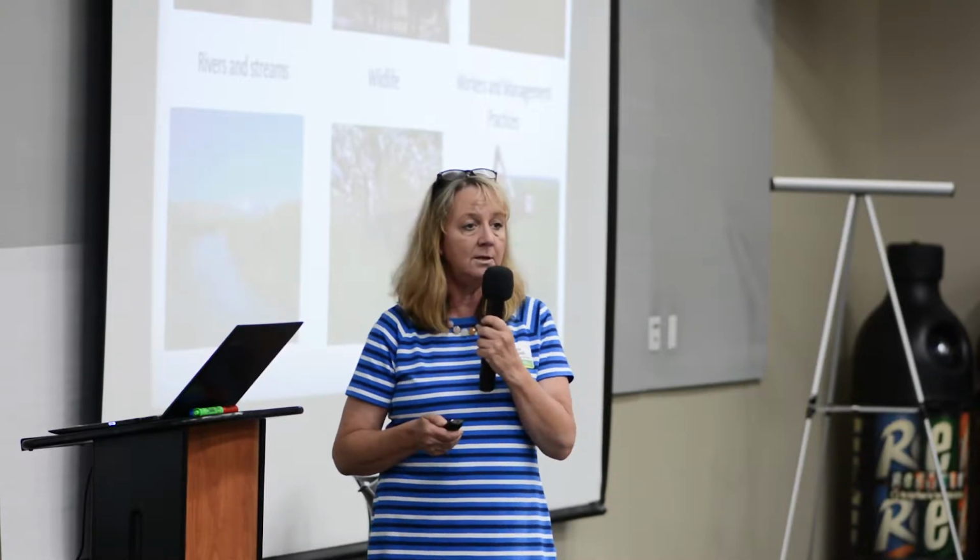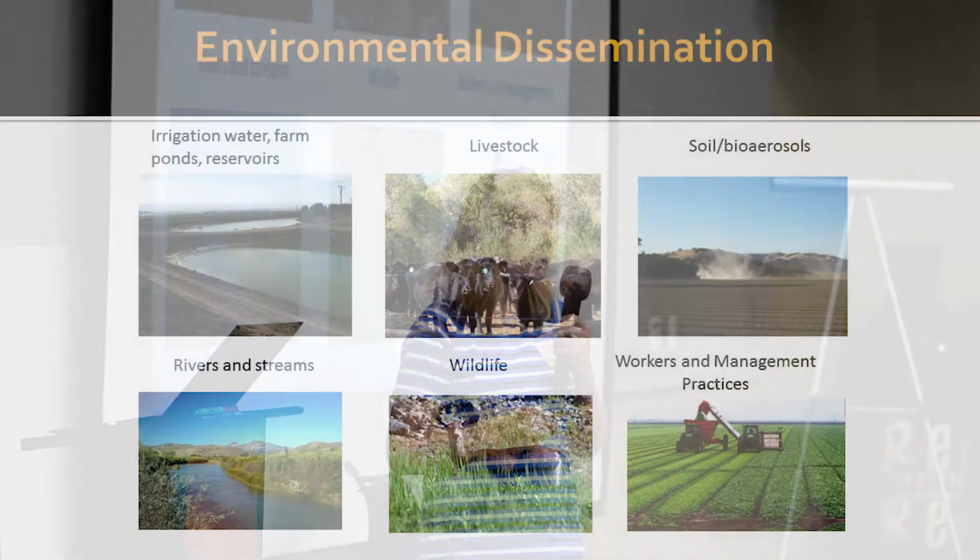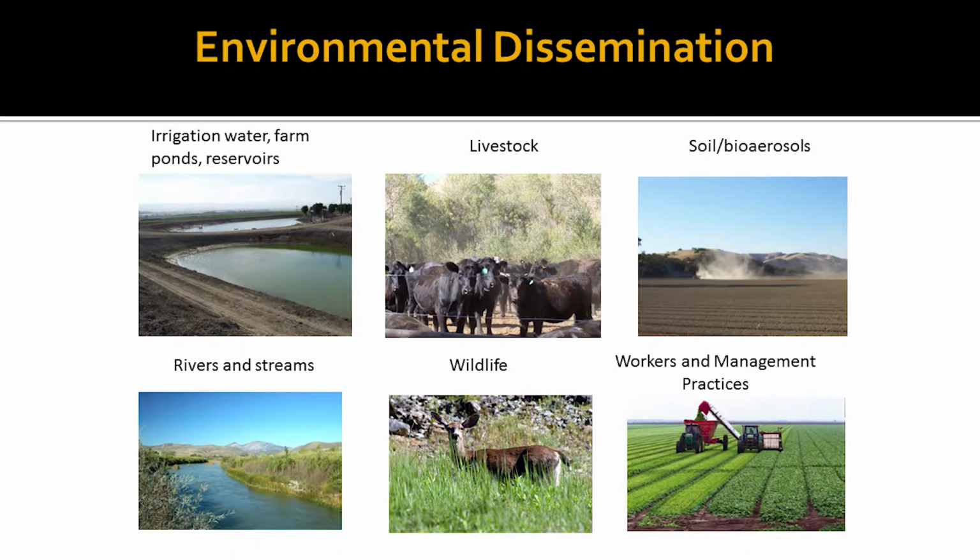So just to remind you, a lot of my work has looked at wildlife and livestock interactions in the produce, especially leafy green growing environment. But we don't live in that vacuum. There are many other sources to look at too, with water, workers, and so on.